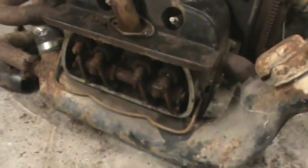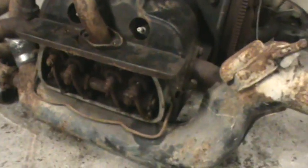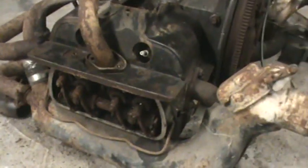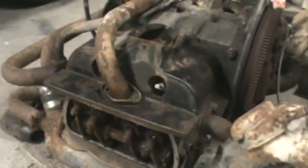Had a little bit of water on this side. Looks like the intake valve is open on number 2, and that's where the water got in at. So yeah, that's not good. But still cool nevertheless. We got one heater box over here for a bus.